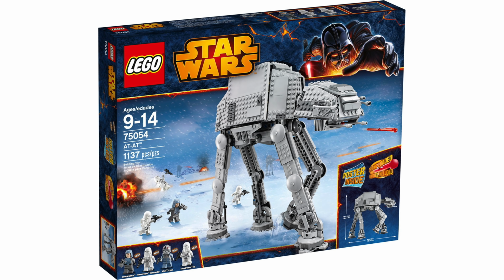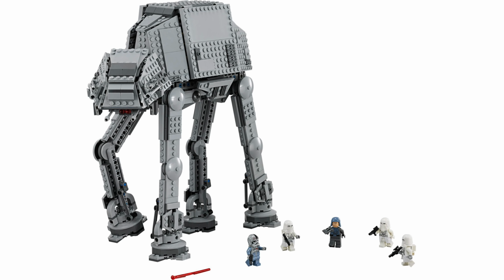This is a hard choice too. I'd have to say it's the AT-AT. This is like the third or fourth iteration of the set, but it's by far one of the sets that pretty much all fans want to have. It's probably the best version we've gotten.